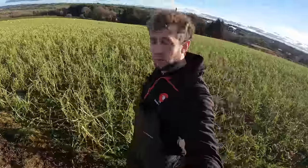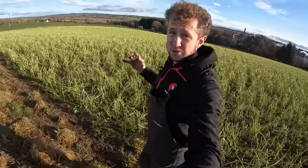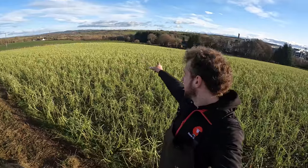So it's a bit of a shame I didn't get a video of this in full bloom when it was all leaves here, because it was really quite amazing. You might be able to see the lambs in the background here. You could hardly see them when it was all leaves. They were just hidden in, nibbling away. Great shelter, I suppose, as well.